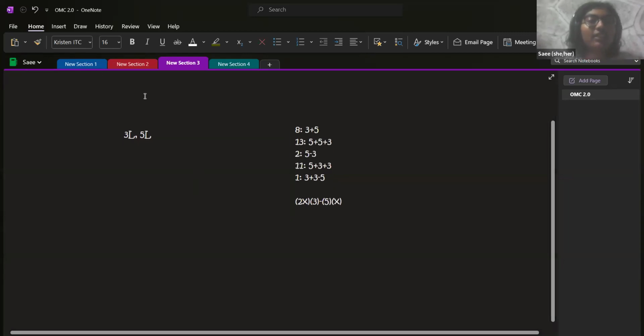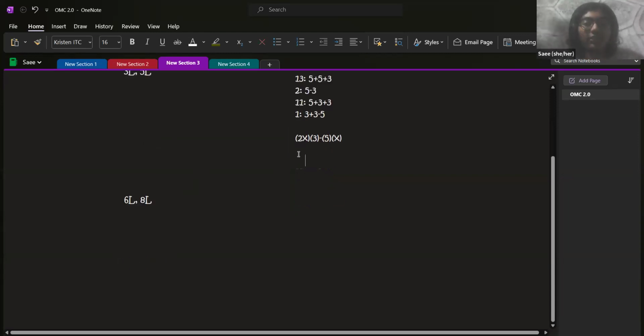Very cool. Let's say instead of starting with 3 and 5, we were starting with some other numbers. How about, let's say, if we had 6 liters and 8 liters? What are the numbers that we can achieve here? Only even numbers. Only even numbers. Can we get all even numbers?